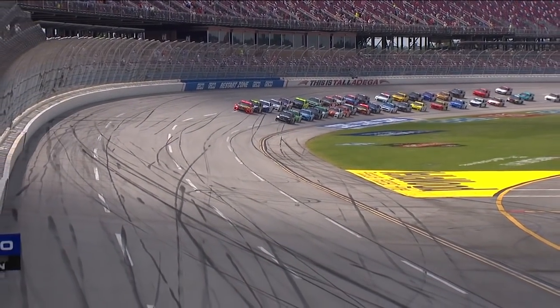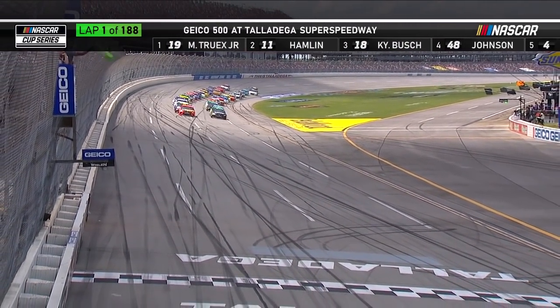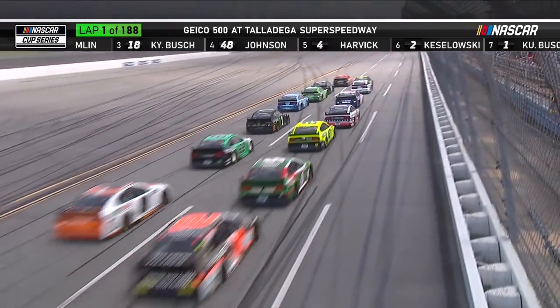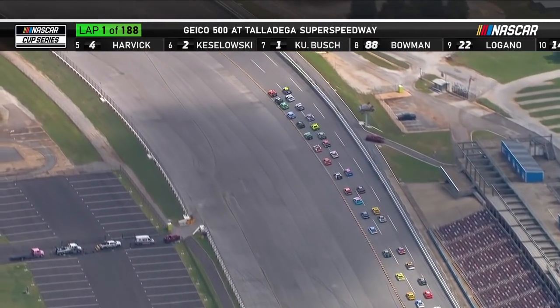They come through the tri-oval. That's where the start-finish line is at Daytona. And waving the green flag, Ravens quarterback from Alabama, Marlon Humphrey, sends them off for 500 miles. Majority out the back, just those two together up top.